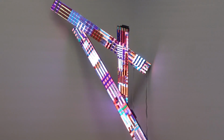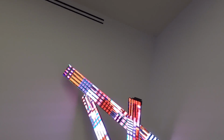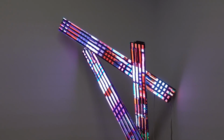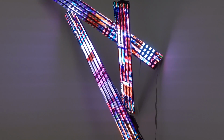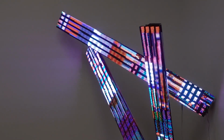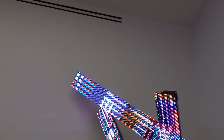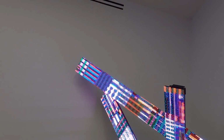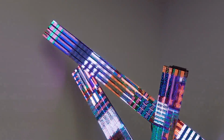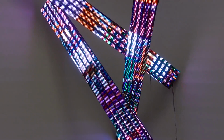This is titled Corner Beams. LED matrix panels, metal stud, armature, video drive, hardware, software, power supplies. Again, I like the color layouts on this and the patterning.